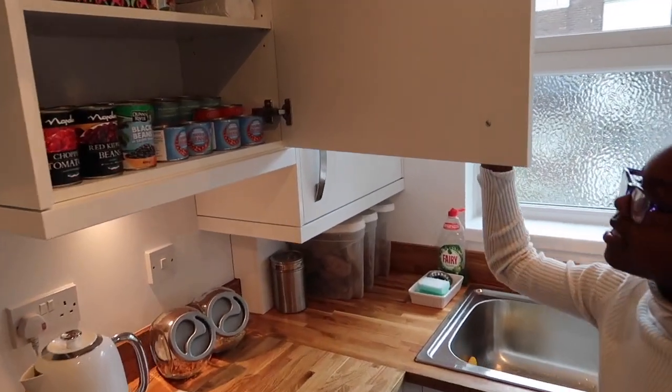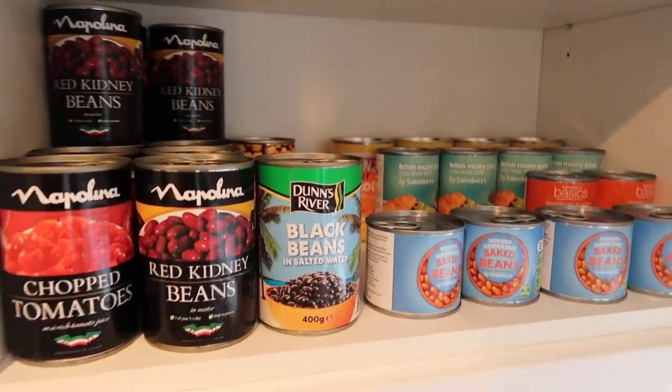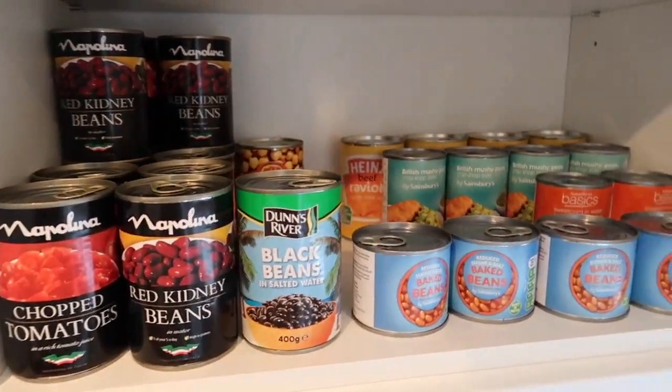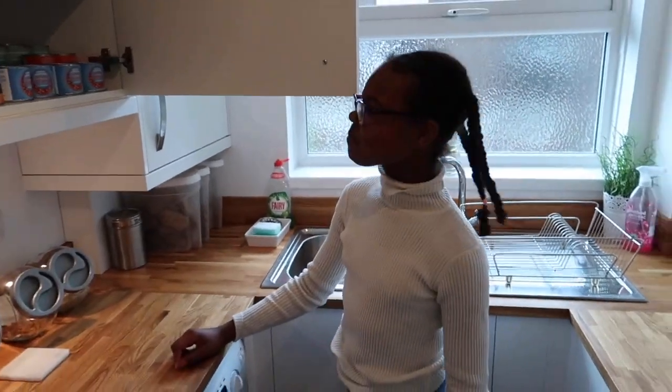Layonie organised all of the tin food. And she did a really good job. I like the way she organised them, she kind of put them in a row. And yeah, I came back to the cupboard and was like, oh, well done, Layonie. So yeah, good job. You did a good job there.